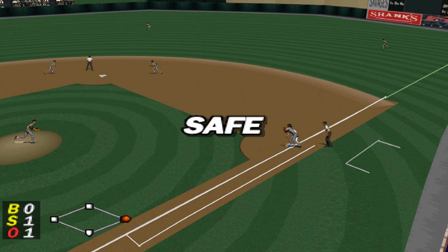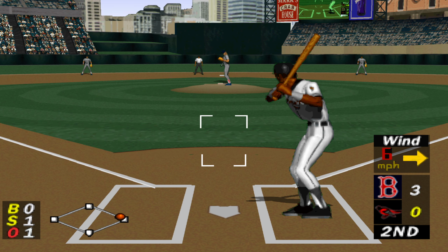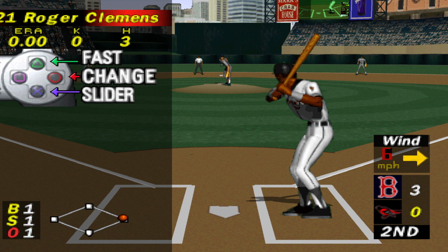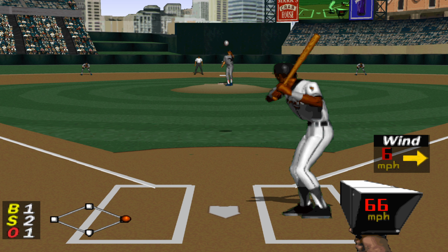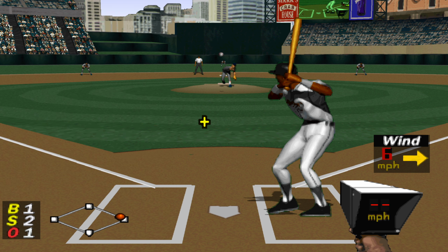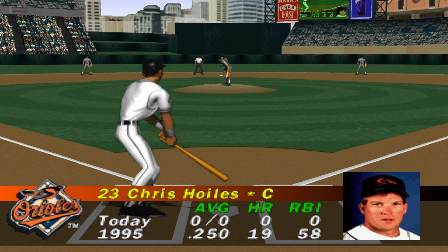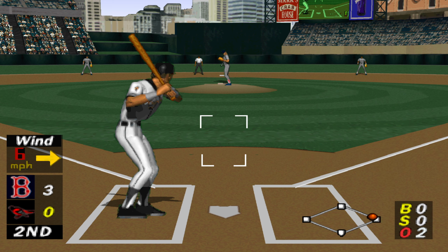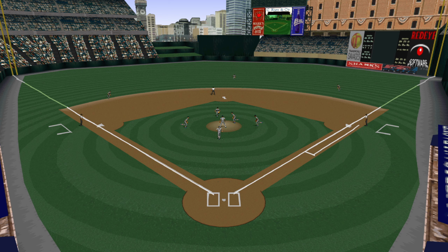He sets. Safe. He's ready. One ball, one strike. Here's the pitch. Strike. One ball, two strikes. Strikes him out. Now batting, Chris Hoyle. He's ready. Line drive. Out. He makes the out. The Red Sox pull it out.